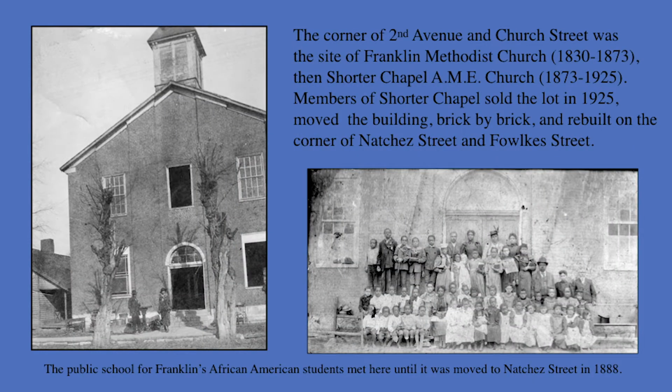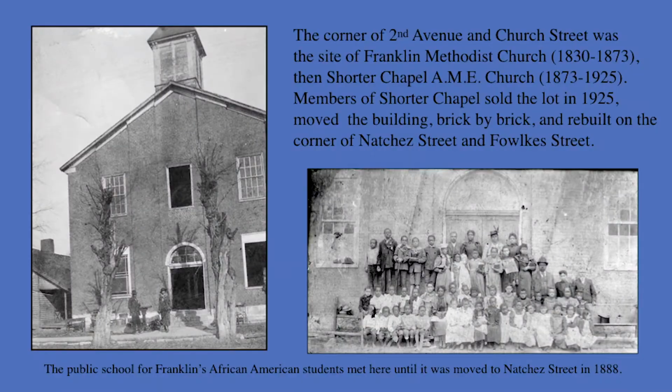And of course this is the second church of the Methodist Church. The Methodists have been in Franklin in now 4 different locations. They started out on 1st Avenue and Church Street, then they moved to 2nd Avenue and Church Street, then they moved to 5th Avenue and Church Street, and now the main church is out on Nashville Pike and McEwen. But we're fortunate enough to get that photograph because it was really a nice building.